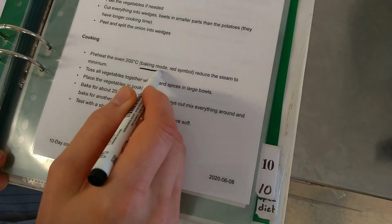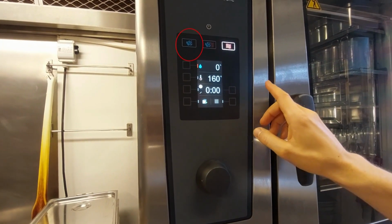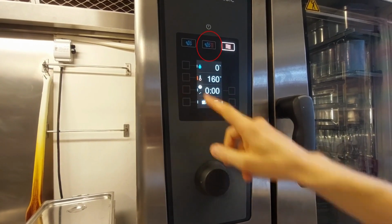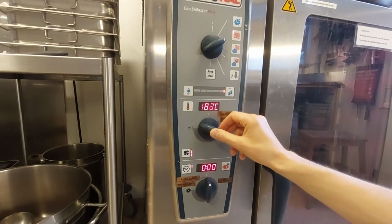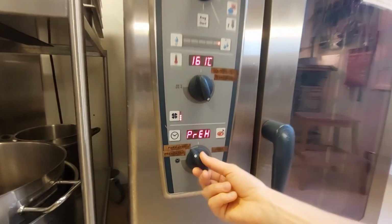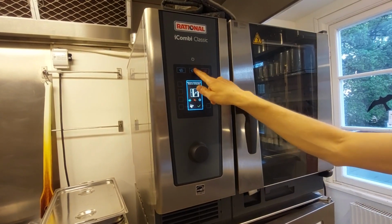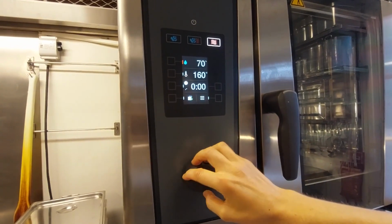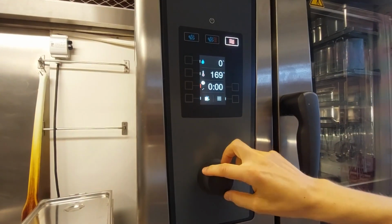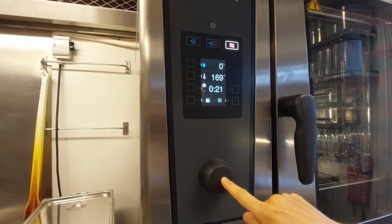In the recipes, it says how to set the oven. Both ovens have settings with heat, steam, or a mix of heat and steam. On the old oven, you choose the setting, then the temperature, and finally either preheat or the desired time. On the new oven, it is basically the same. Choose the setting, choose how much steam you want, choose a temperature, and then the desired time. The wheel is pushed to confirm the settings.